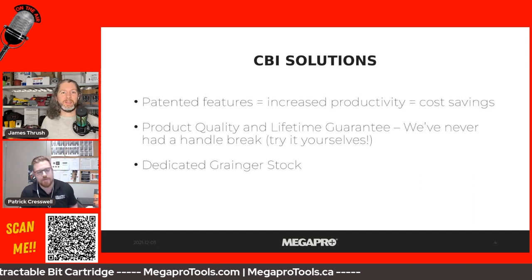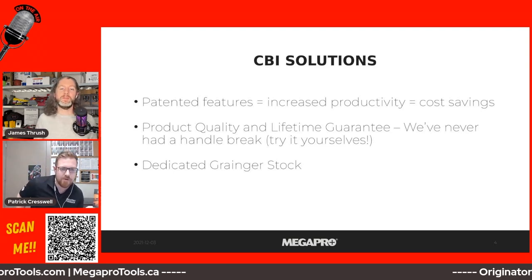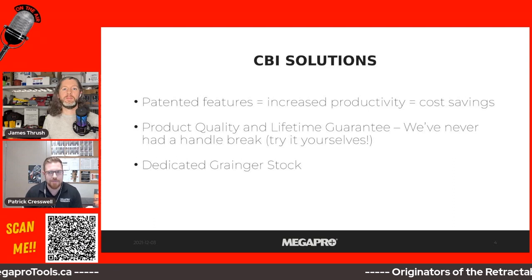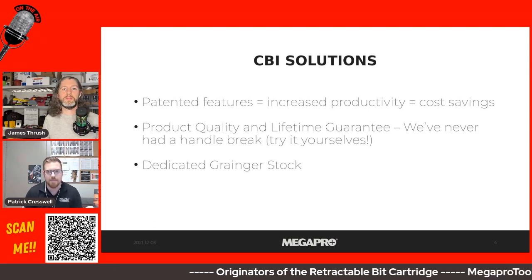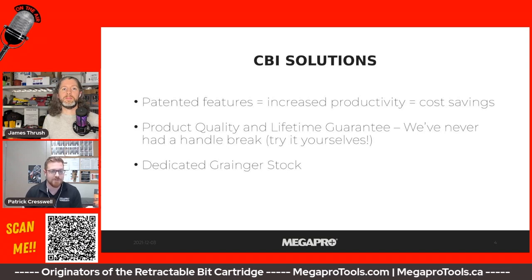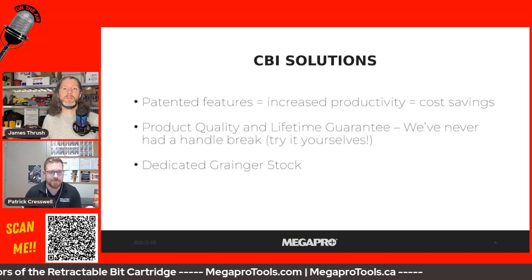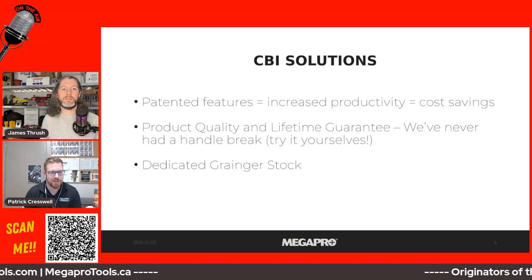Another one would be, we have dedicated Grainger stock. So I know with regards to the Keep Stock program, that's very important. Grainger's success means our success as well. So we wanted to keep them completely out of the realm of being afraid of supply issues. So we have dedicated stock for them, so that it keeps their program and their orders moving smoothly. So, yeah.